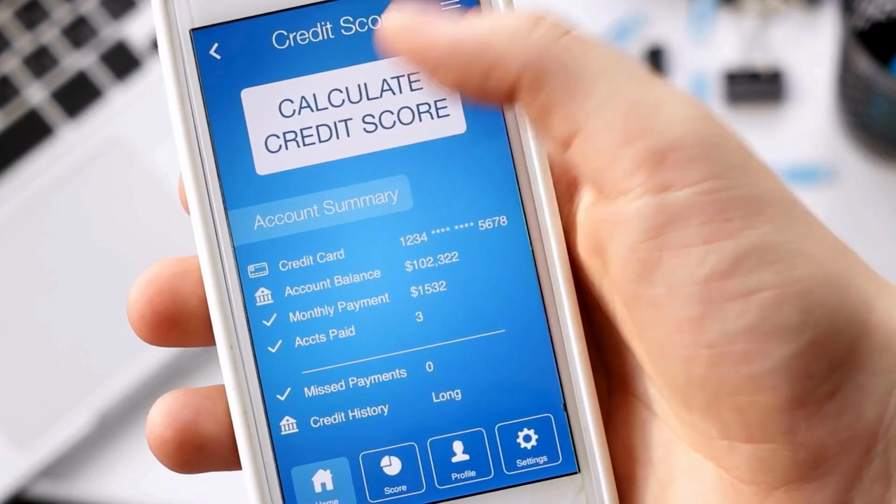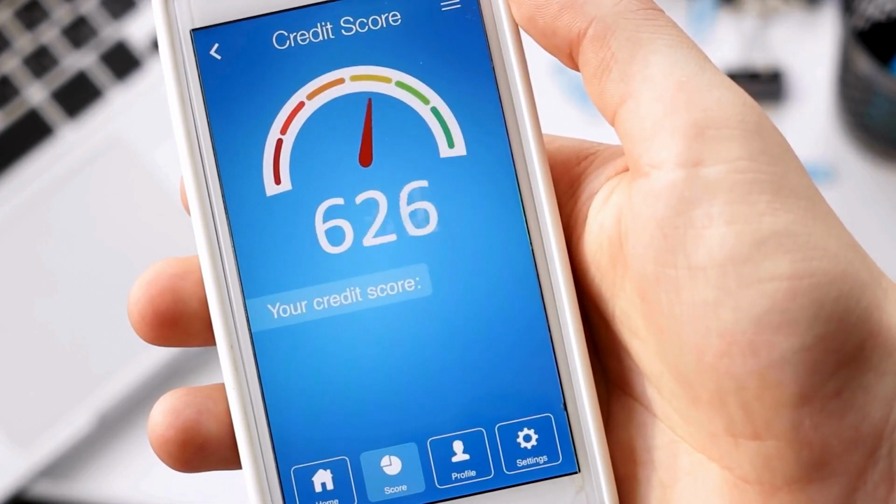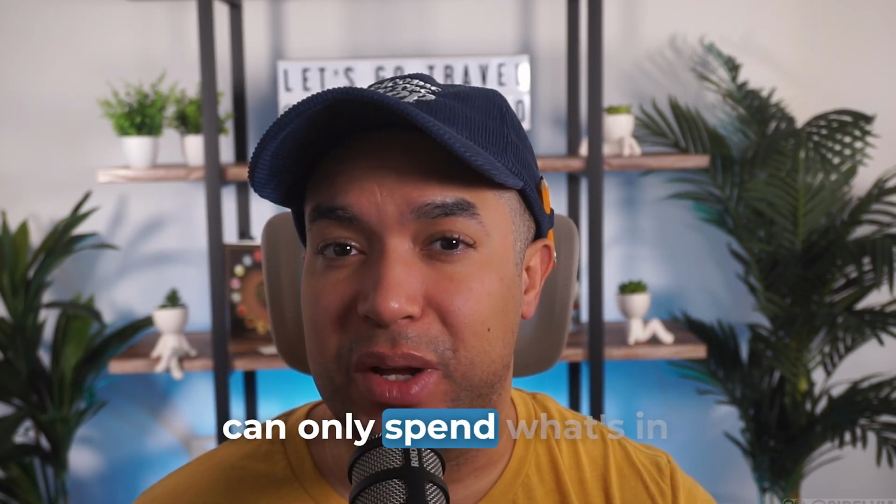Another significant difference is which card affects your credit score. Responsible use of a credit card can help you build a positive credit history and improve your credit score. Debit card usage doesn't affect your credit score, as it's essentially like using cash. Let's talk about overdraft and debt potential. If not managed properly, it's easy to accumulate debt on a credit card due to the ability to spend money that you don't have. Whereas with debit cards, you can only spend what's in your account.